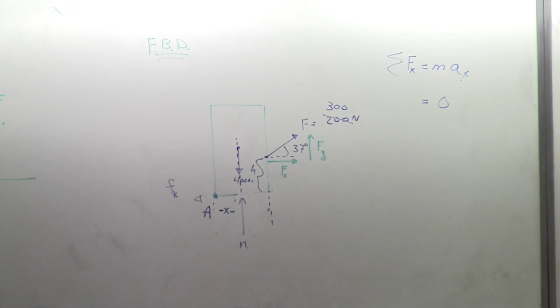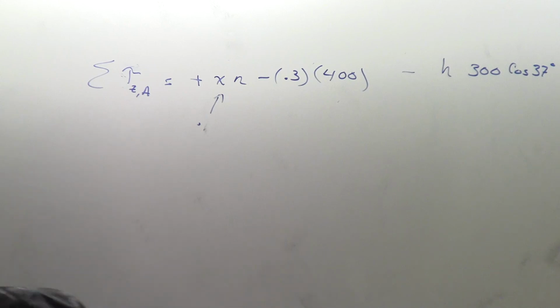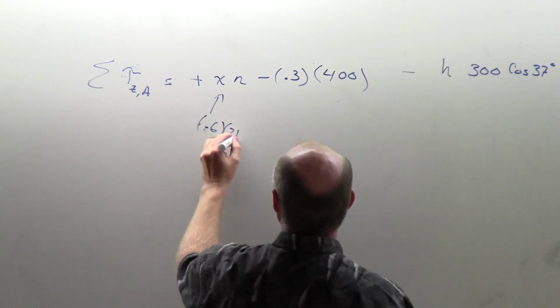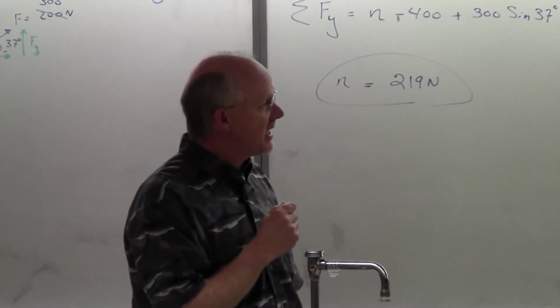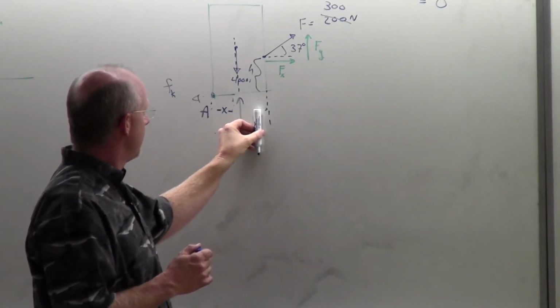So we're out of time. Unless I see a sign error, I'm going to set that equal to, how wide is this thing? 0.6. And my normal force, 219. I got myself tripped up there, but I need to restate that. Looking at the math, I would say the normal force is moving over here.